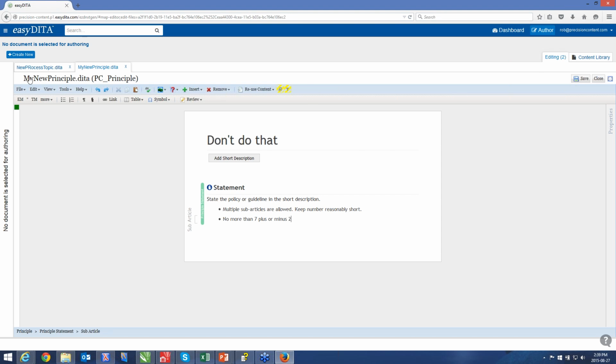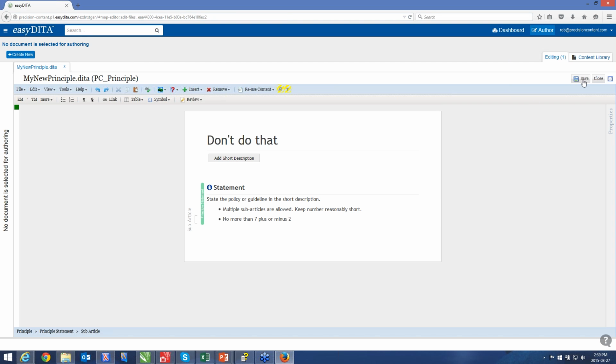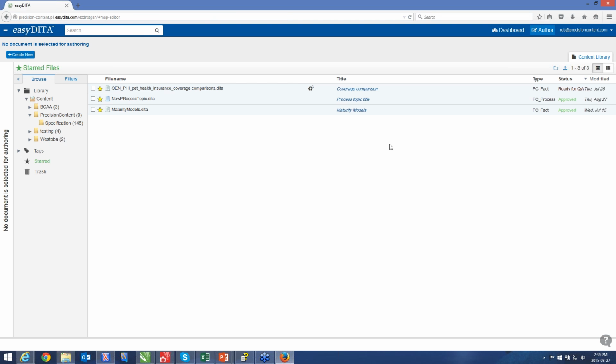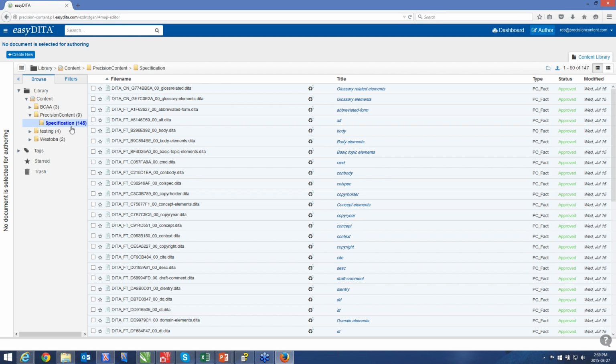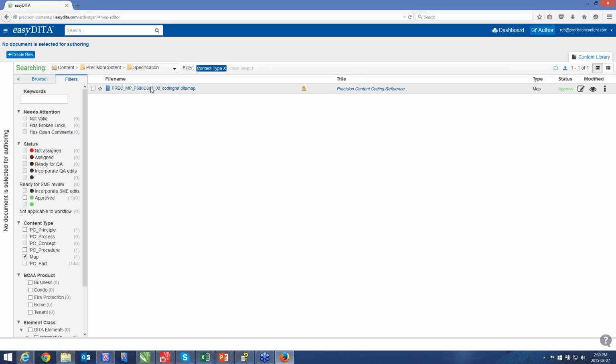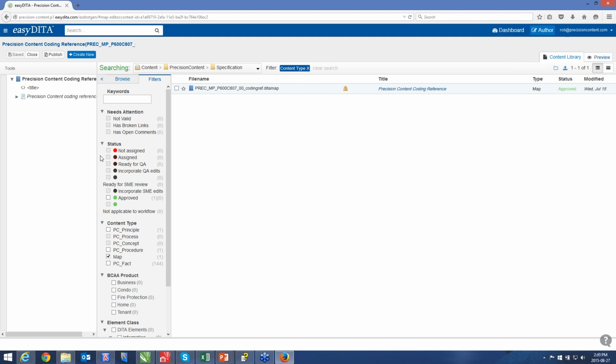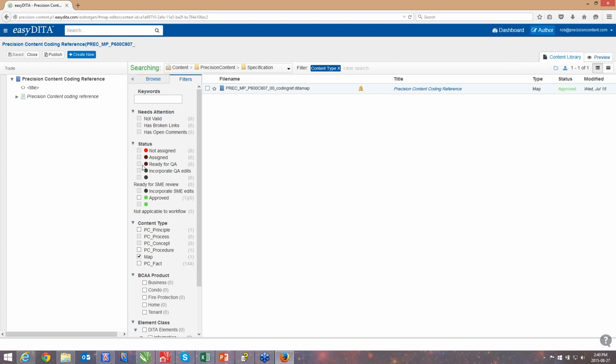So let's go back and have a look now at a DITA map of content within our repository. So we'll go into our content specification. From here, I can filter out the different types of content. I want to get to the map. And from here, I can go in, and I can see the structure of the map over on the left-hand side.